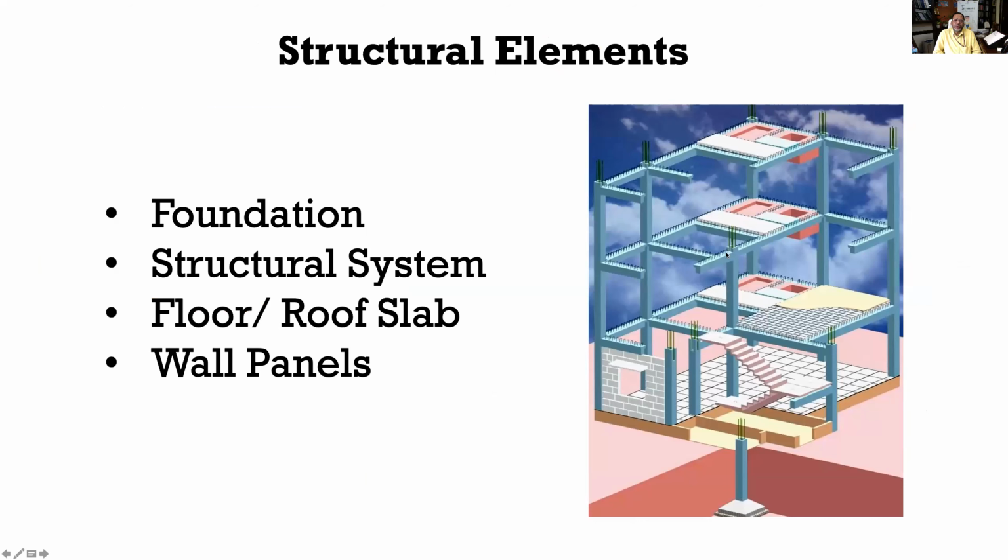Now, let me explain the technology with reference to all these structural elements. If you look at the picture on the right hand side, the structure basically comprises the foundation. This is your foundation slab, over which a stem column is cast up to the plinth level, and above plinth is what we call the superstructure, comprising structural system, floors, and wall panels. The structural system is the skeleton of your building and comprises these vertical members, which are called columns, and these horizontal members, which are known as beams.